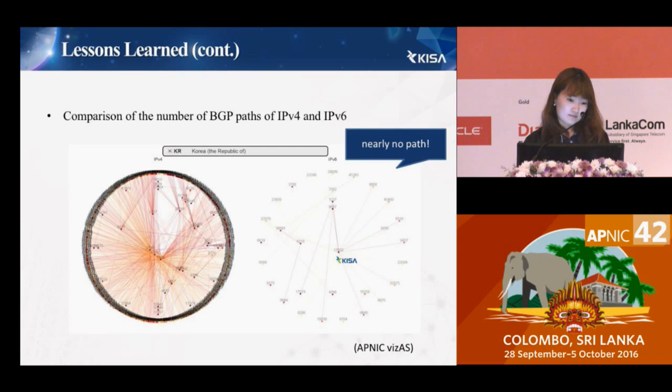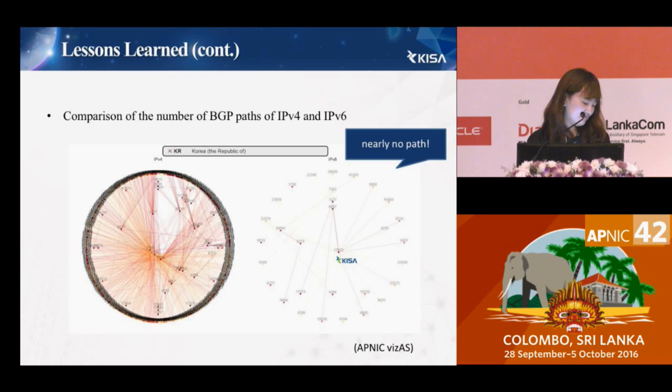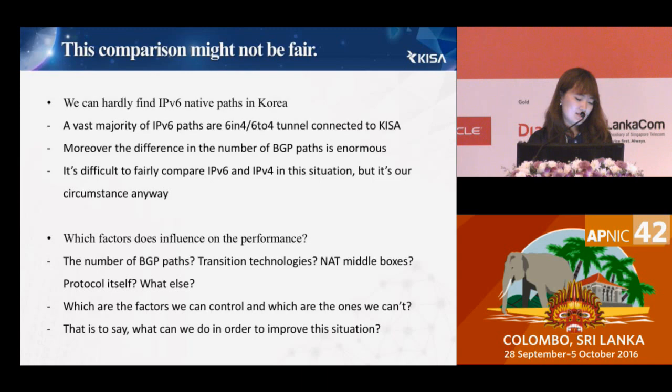Those are the examples just for comparison. From the upper left, it's Belgium, Germany, Australia, and America. You can see the difference: in Korea, it's comparatively bigger. Yeah, we found out that our ISPs have deployed V6 on their own networks, but they're exchanging traffic with each other just on an IPv4 basis. The IPv6 traffic exchange was blocked by their policies, and that was the reason, we think, for this big difference of performance between V4 and V6.